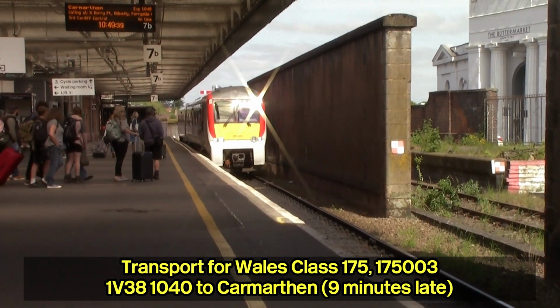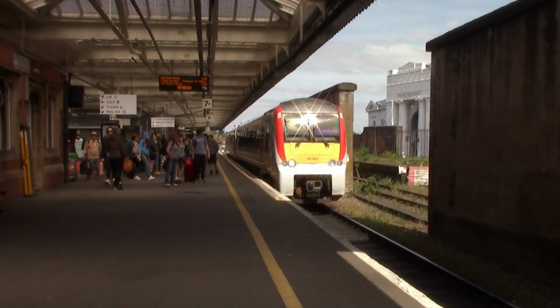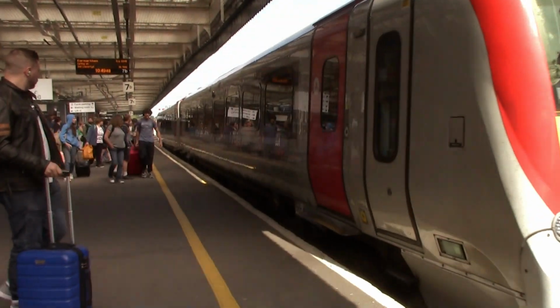Your attention please on platform 4. This is a platform alteration. The next train to arrive at platform 7B is the 10:40 Transport for Wales.